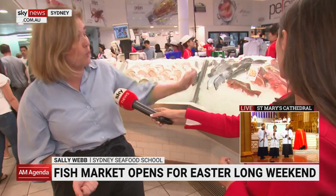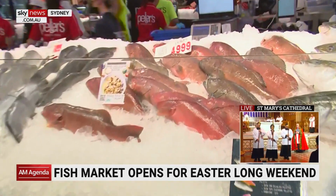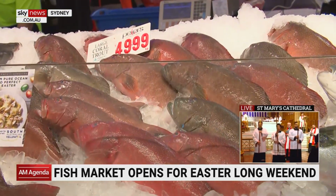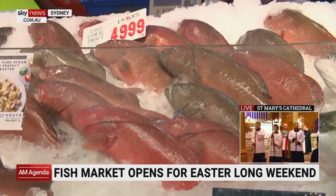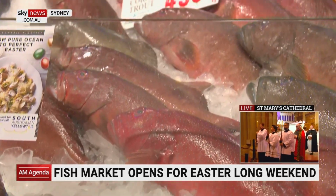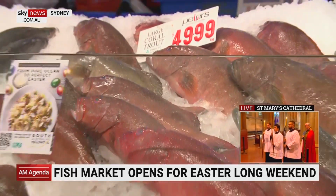Well, I think Easter calls for a whole fish, a beautiful centrepiece on the table, and that's what I'm doing this Easter. I'm actually doing that fish there, which is a coral trout. It's a beautiful, beautiful fish, really sweet flesh, and people are very scared of whole fish, and at the Sydney Seafood School we work very hard to make people confident in cooking seafood.